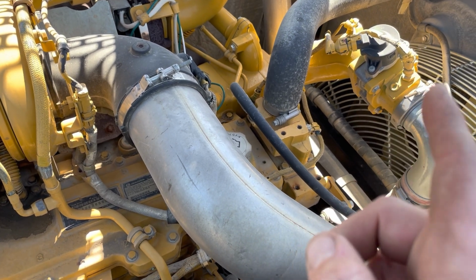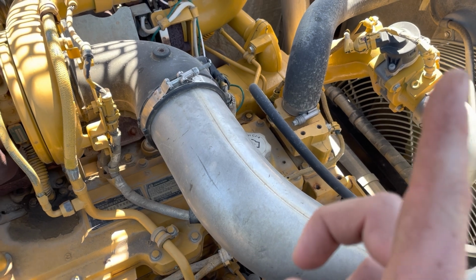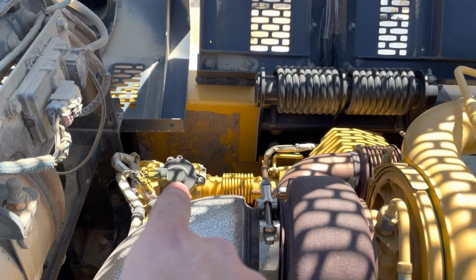So that is the air throttle, and a lot of people mistake that as the EGR valve. That is not the EGR valve, that is the air throttle. It controls how much air goes into the intake. The EGR valve is right there.